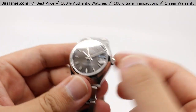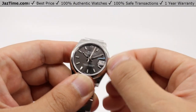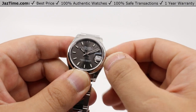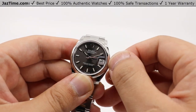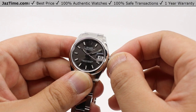And while we're here, we can also demonstrate the date and time setting function. All of it is controlled with this crown. Simply unwind it to the first position where you can wind the watch. The second position allows you to change the date by simply rotating the crown very slightly in the counterclockwise direction.